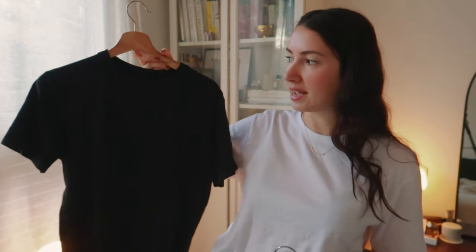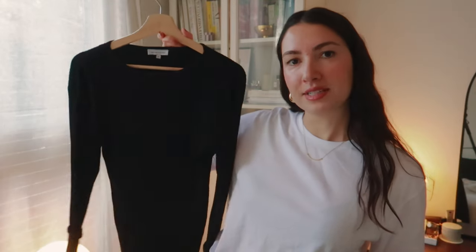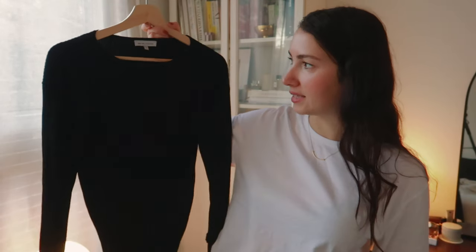For my tops, I decided to bring a black t-shirt. This one is from Uniqlo. It's very versatile and I love this top. I like the way it fits, and it's pretty easy to mix and match with a whole bunch of different bottoms as well.